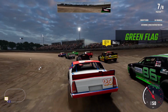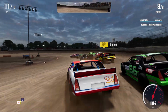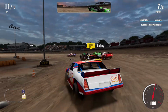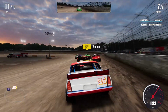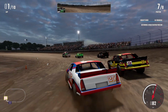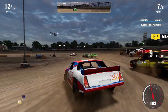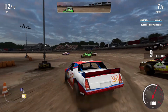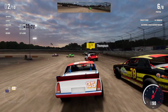Green flag is out here at Lima Land. We're starting 7th here in the qualify dash. Let's see if that spring change helps the entry to the corner any at all. We also did drop the gear ratio to try and get us a little more RPM range instead of tapping out so quickly. And we're already making a move. We're 3 wide for 5th at that point.